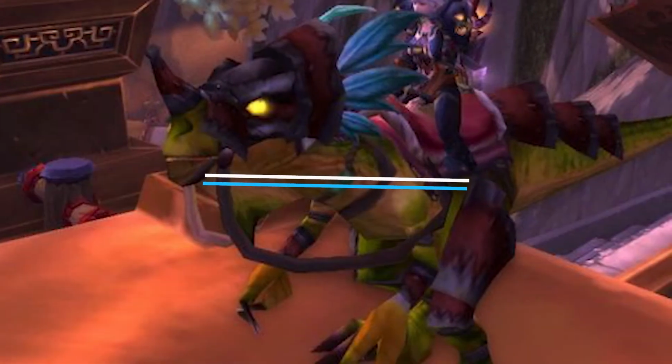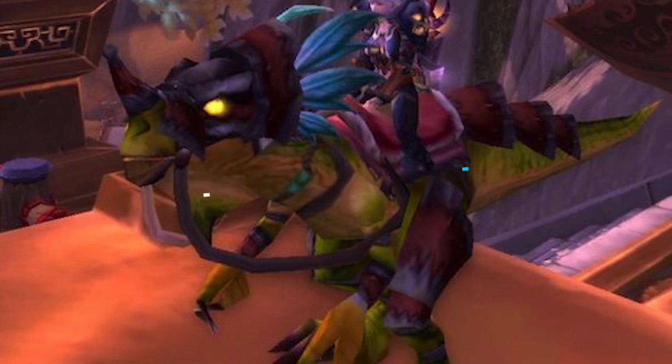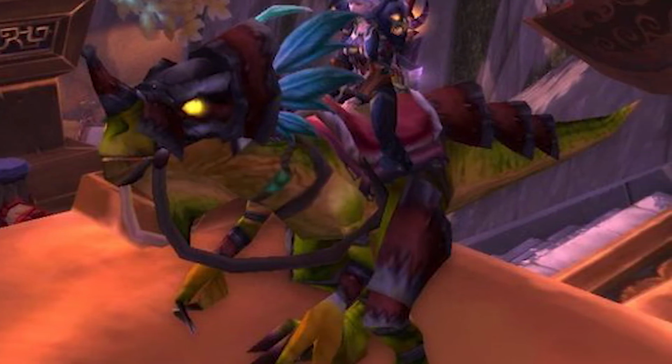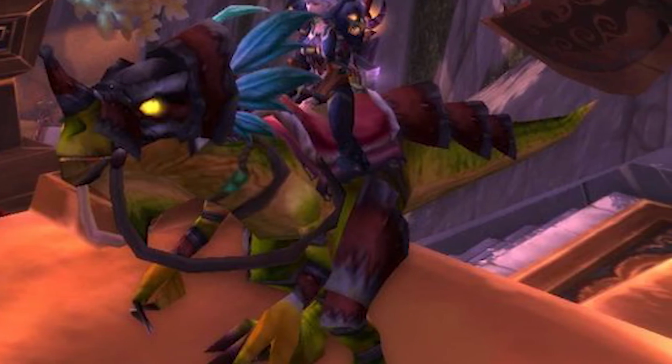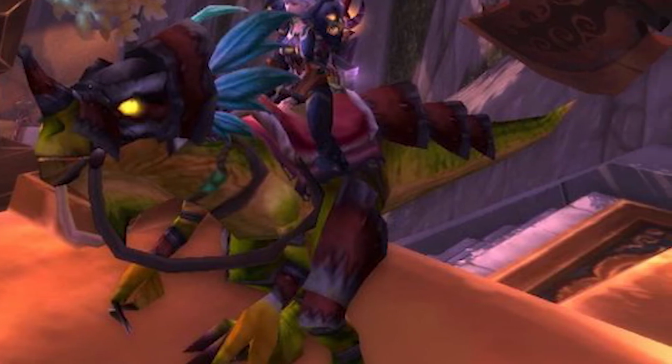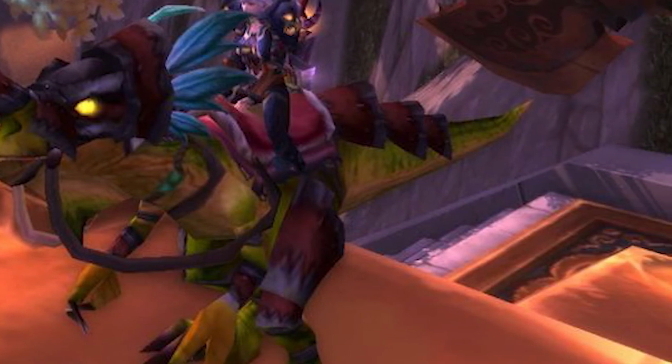At number 4 is the Swift Razzashi Raptor. This mount drops from Bloodlord Mandokir in Zul'Gurub with a very low drop rate. It's available from Phase 4 when ZG opens. Its drop rate is 1%, so good luck with that and the 19 people you're with when it drops.